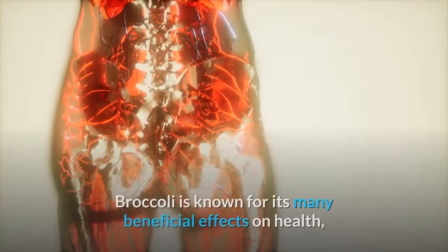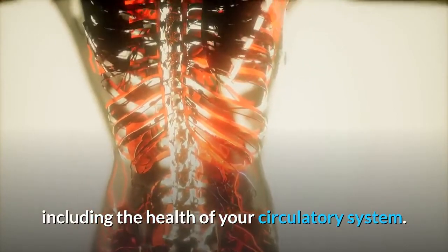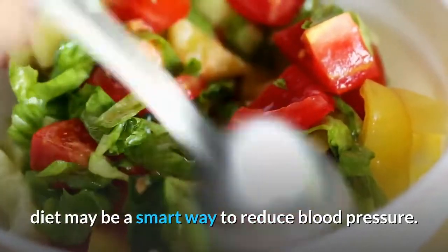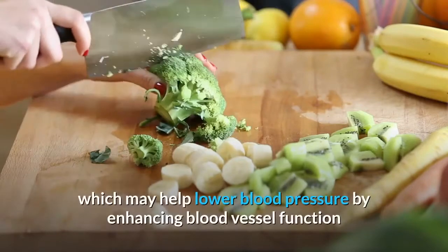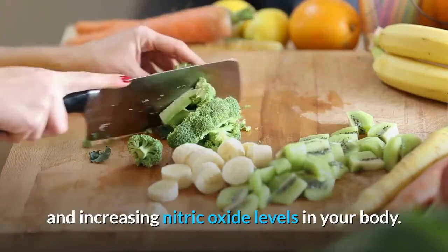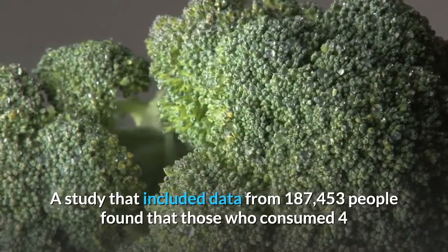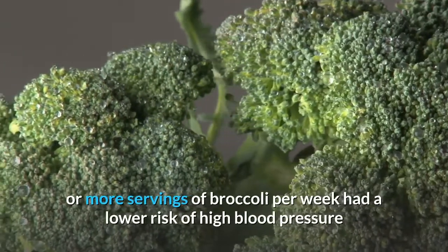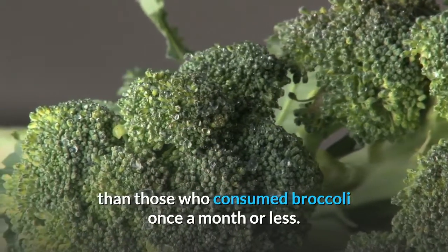Broccoli. Broccoli is known for its many beneficial effects on health, including the health of your circulatory system. For example, adding this cruciferous veggie to your diet may be a smart way to reduce blood pressure. Broccoli is loaded with flavonoid antioxidants, which may help lower blood pressure by enhancing blood vessel function and increasing nitric oxide levels in your body. A study that included data from 187,453 people found that those who consumed 4 or more servings of broccoli per week had a lower risk of high blood pressure than those who consumed broccoli once a month or less.